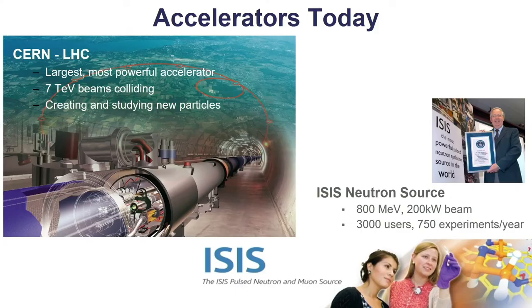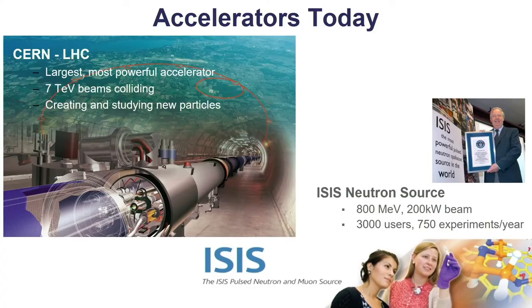ISIS, on the other hand, is not the largest or most powerful accelerator in the world. It was once the most powerful neutron source of its type, but that's been overtaken by new facilities elsewhere in the world. However, it is still one of the most productive accelerator-based research labs because it has a user community of over 3,000 scientists and researchers worldwide, mostly UK-based, who together do 750 or so experiments every year.